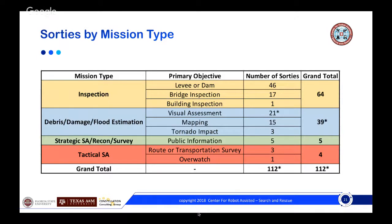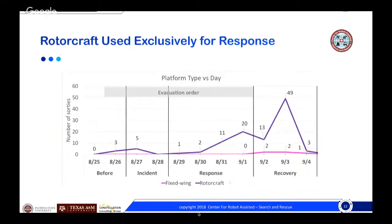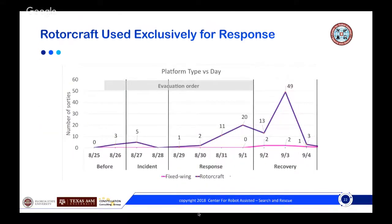And then we had tactical situation awareness. So that's the breakdown for that. Now, we had fixed wings and rotorcraft. Guess what? Rotorcraft was used exclusively for the response. We did not use fixed wing. We started using fixed wing for recovery.